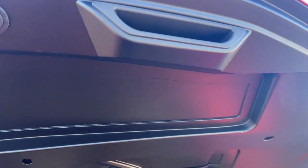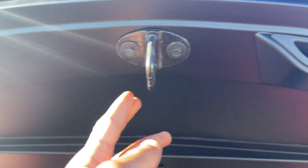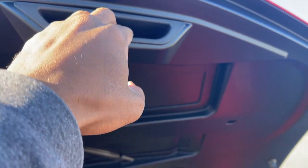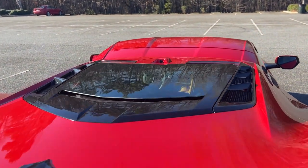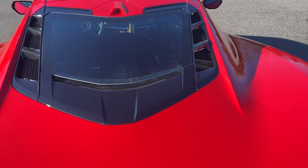Wonderful assist. You got your hand assist right here to bring it down. I know some people use this, but you know, Corvette put this here for a specific reason, so I like to use this myself. So we're gonna bring this down, and the wonderful thing about how this closes, you just get it down and let it touch, and then it's a soft close, so you just touch it and then it closes the rest of the way for you.